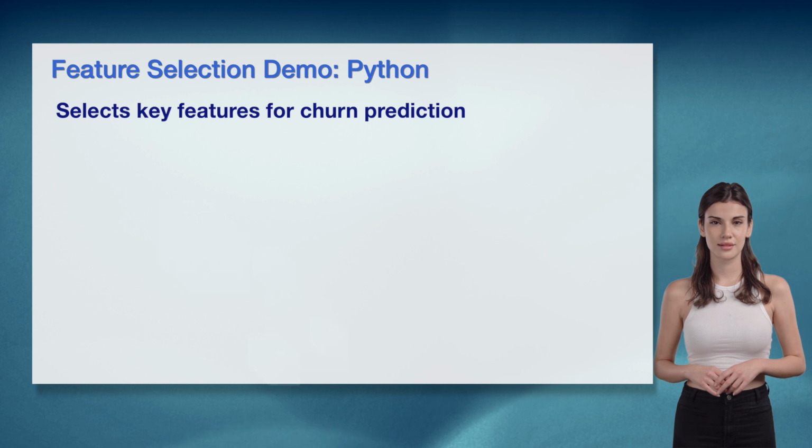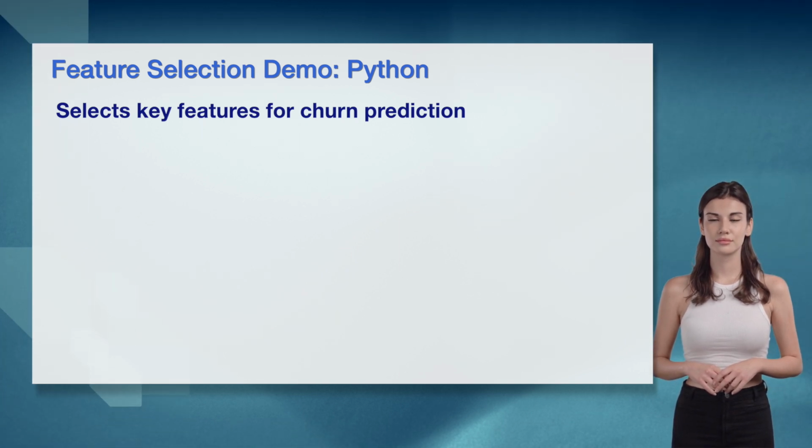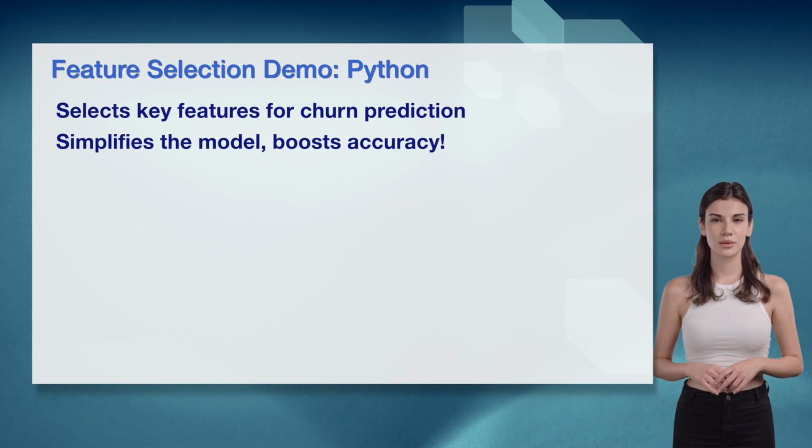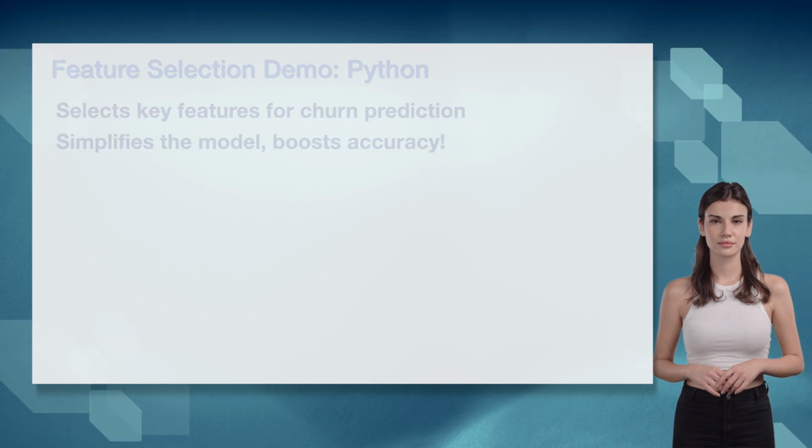I'm selecting the key features that best predict churn, simplifying the model. Look at that, it boosts accuracy so easily. Back to you, Anastasia, with a big smile.